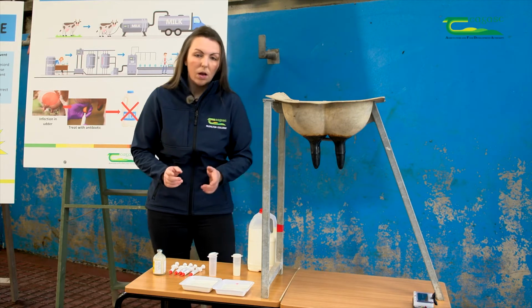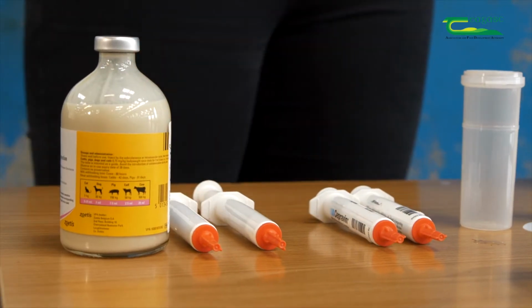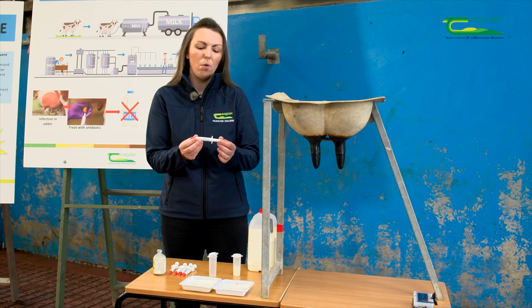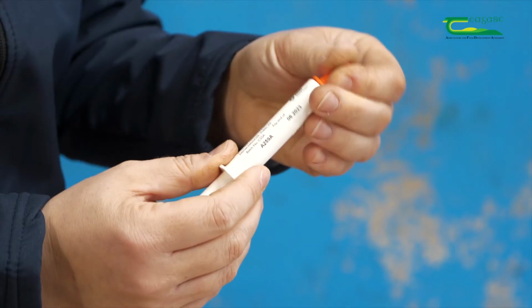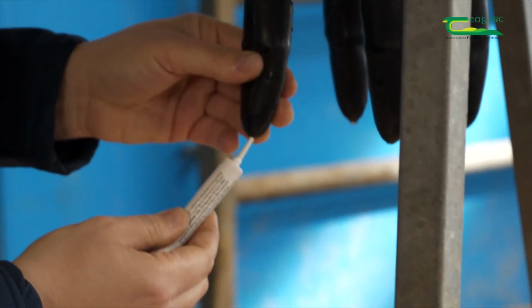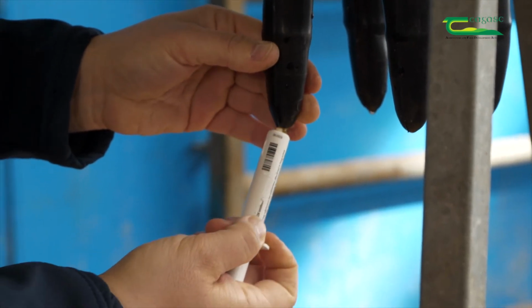So I use the type of antimicrobial that's going to treat a bacterial infection, which is an antibiotic. In this case, this antibiotic is in a tube form. I will release that tube and insert it up into the cow's teat, and that will get up into the udder and it will treat the bacterial infection in the cow.